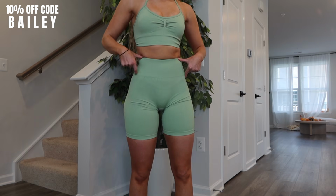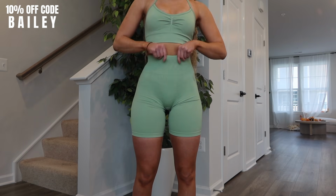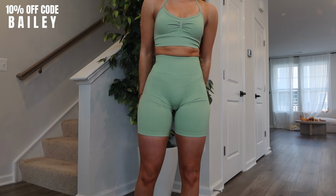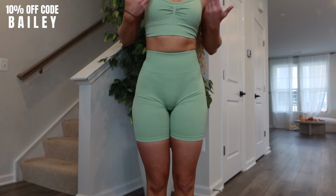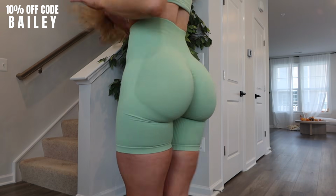Again, it's high rise. It's definitely low to medium compression in the stomach because the fabric has so much stretch. But right here in the leg area is where the compression is. I do get a little bit of extra fabric because I have a shorter torso. Doesn't bother me though, and still insanely flattering.